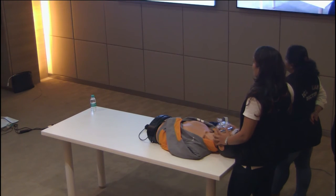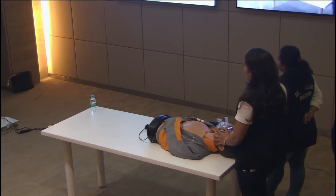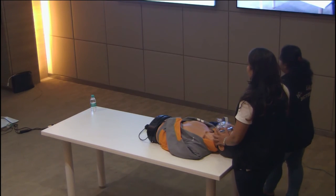So you don't really need to do manual ventilation because the rate of rise of carbon dioxide is barely 3 millimeters of mercury per minute. So you're not really worried about the carbon dioxide, you're worried about the oxygen. Right? So what position for apneic oxygenation? We say propped up position.